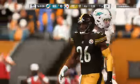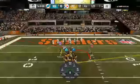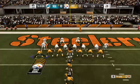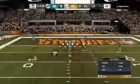Just keep the ball on the ground. Do a little pounding. Chew up some clock. If they can get it in, that might be enough to get them home. And if not, the clock is definitely their friend. The Miami defense trying to keep them out. They haven't let them in yet. Can they hold again here on 3rd and goal?